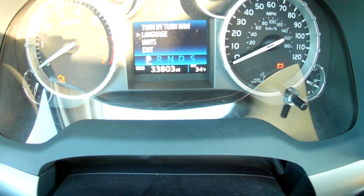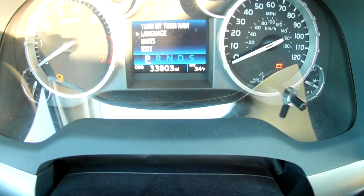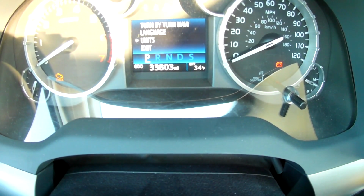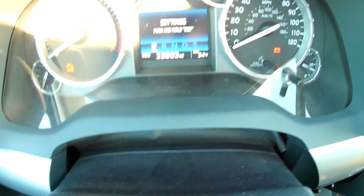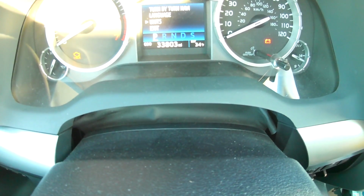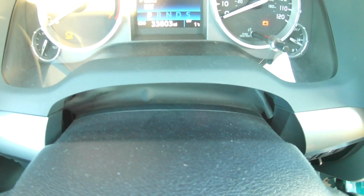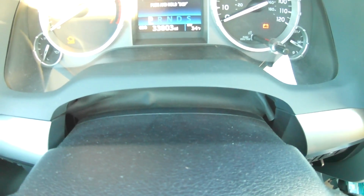The next one is language, which is English, French, or Spanish. And then the units, which is miles and kilometers. This only changes what's in this center portion of the screen. It doesn't change the speedometer or any of that stuff. It will change the degrees, but I am not sure if it changes the miles. Let's see. It does not change the odometer, so it just changes the temperature and then your fuel economy reading on the center screen.